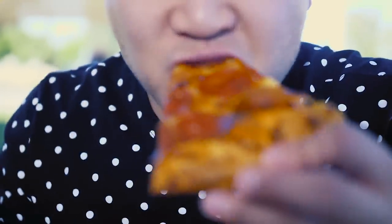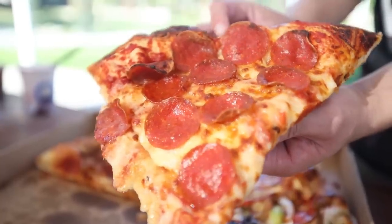We need to move on to the pepperoni. Now we got the Sam's Club pepperoni. These are cut in half, so this is not the real size. Yo, not a lot of sauce, but I will say a lot of good flavor. They got ranch? Yeah. I got excited, man. You said the ranch, I got excited.